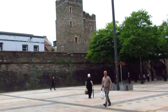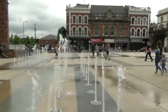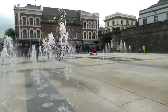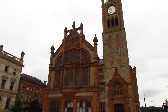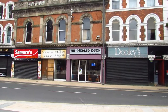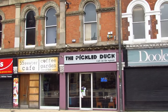But it's not the sunniest of days, but it's still nice. That is the Guildhall. That's where I was just sitting, at the front of this, and across here is the Pickle Dock. And if you like seafood chowder, it's a great place to go. I love going to that place every so often. I might go there today.